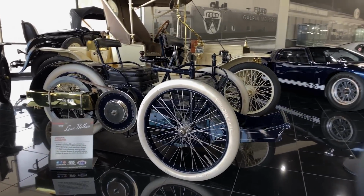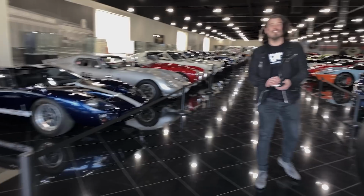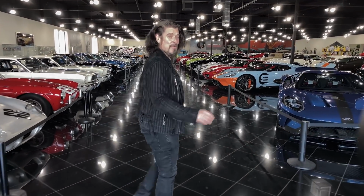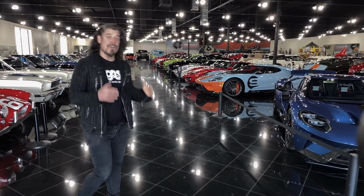Now that I've shown you our oldest, what I'd like to do next is show you our fastest car in the collection. And this is actually the car that we use to open the show Car Kings with.